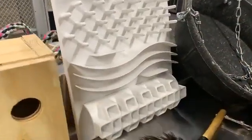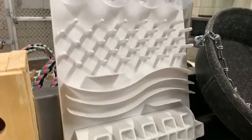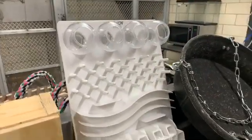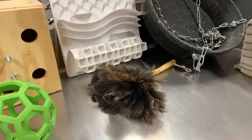Sometimes we throw paper over top of it, so they have to dig down in there to find it, and then they'll put their little paws in here like you see cats do, and they'll get all the little stuff out of there. They really like that activity center. We got a lot of use out of that.